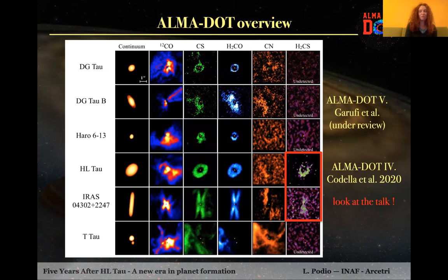Then we see the CN emission, which is really poor and strongly anticorrelated with the continuum emission. And finally, the thioformaldehyde H2CS, which is published in a paper by Codella et al., who also presented a talk on this topic. So go look at that talk.